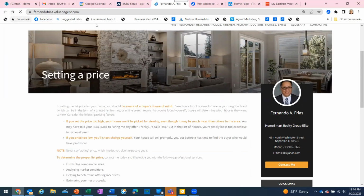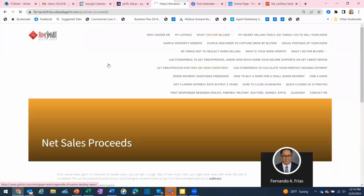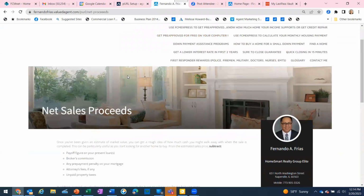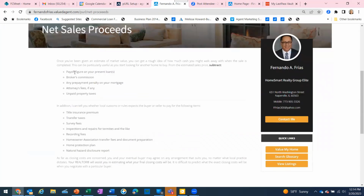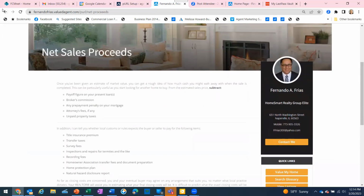Going back to other things that you might do as a seller tool. Net sales proceeds. Again, we take it for granted that they understand what's going to be subtracted from gross. But here you're telling them that we're going to subtract any payoff figure on your current mortgage. There's a broker's commission. There's attorney fees, unpaid property taxes, and other items that are the ordinary and necessary expenses related to the sale of real estate. And obviously then the net is what they would get a check at the closing for.